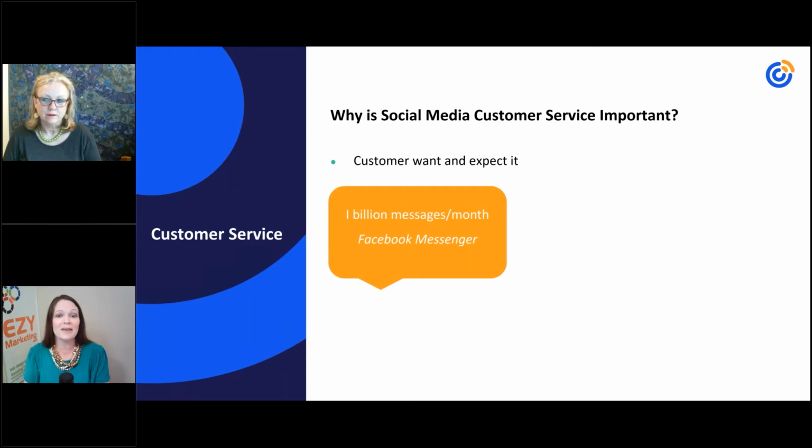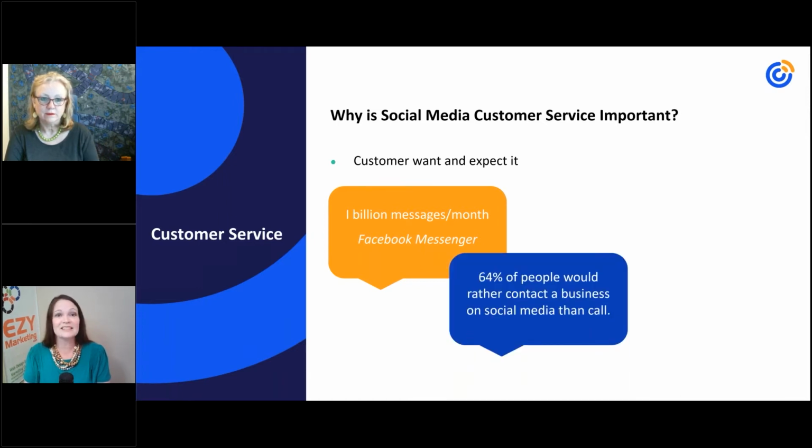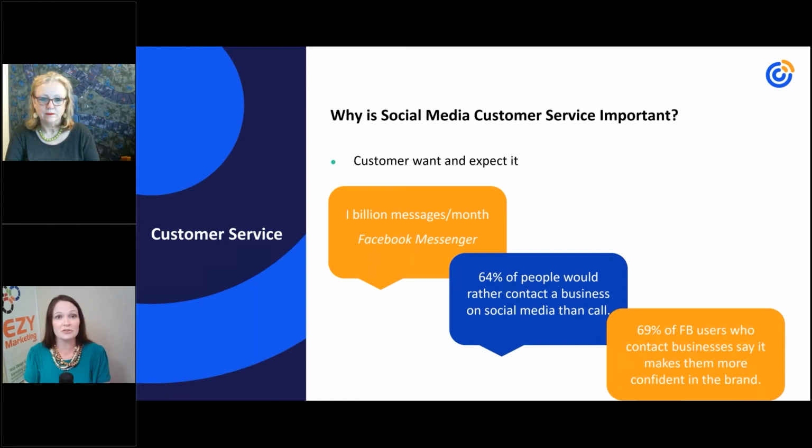Every month, 1 billion messages are exchanged between people and businesses on Facebook Messenger. That's billion with a B every month. So imagine the business you could be missing out on. In fact, 64% of people said that they would rather contact a business on social media than over the phone. And we really want to be adaptive to the preferences and expectations of our customers. But there's also opportunity here as well. We found that 69% of Facebook users who do contact a business on social media say it makes them more confident in the brand. So our social customer service efforts not only serve our customers, but also help build brand trust and loyalty.